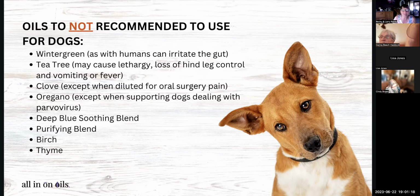Or you can put a little label on your essential oil box. Clove oil, they say don't use it, except when diluted for oral surgery pain. Sometimes dogs crack a tooth or have things going on in their mouth just like we do, right? So you can use the clove oil, but make sure you dilute it and use it wisely. I know when I put clove oil in my mouth, it makes my lips chap. So you want to think about that for your puppy too.